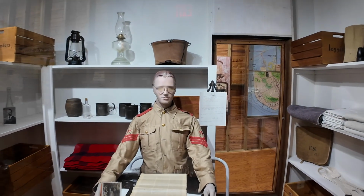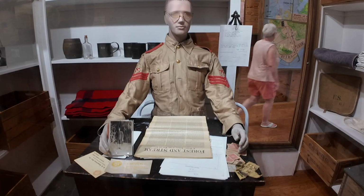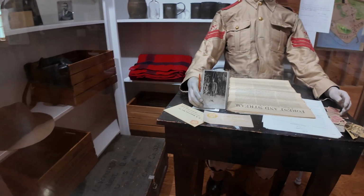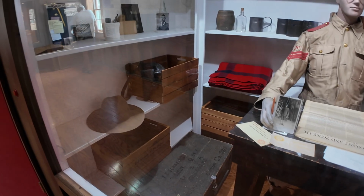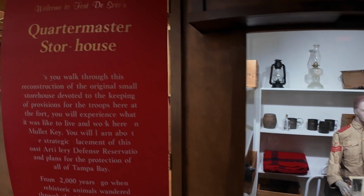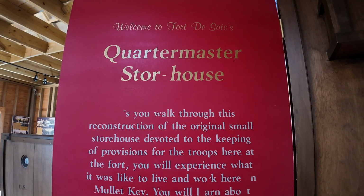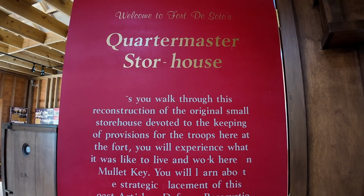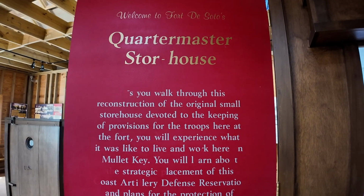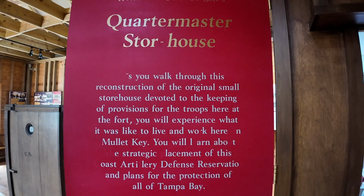Look at this. Is this the quartermaster? I don't know. Maybe. Got some old pictures in there. I love this kind of stuff. So it says, welcome to the Fort De Soto's Quartermaster Storehouse. You walk through this reconstruction of the original small storehouse devoted to the keeping of provisions for the troops here at the fort. Oh my gosh, that's awesome.